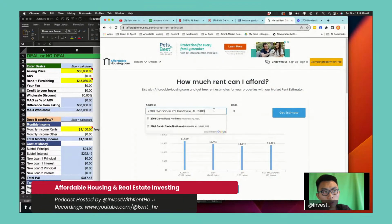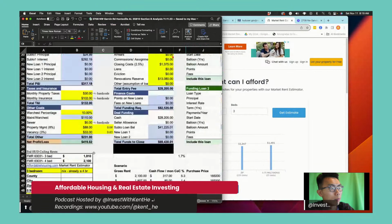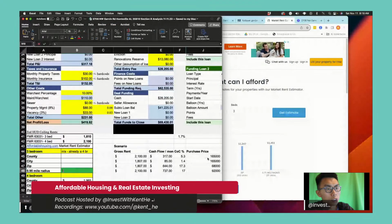And then we go to the address, we plug it in, and we plug in a bedroom count. And that's usually how I just gauge quickly what the market rent is for this area. So I'm just going to go ahead and plug this right in. This is 1401. So for 25 units within a 0.75 mile radius, that's 1401.